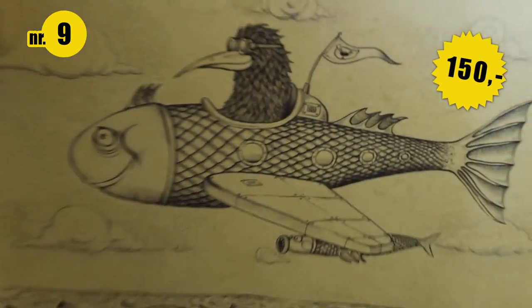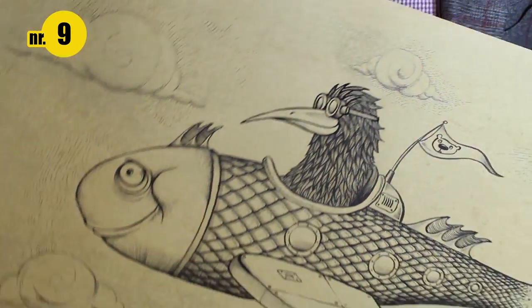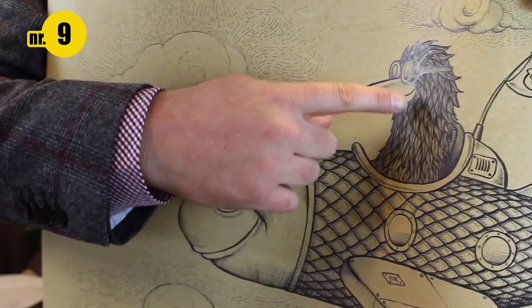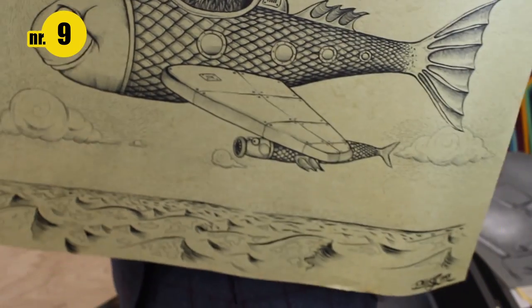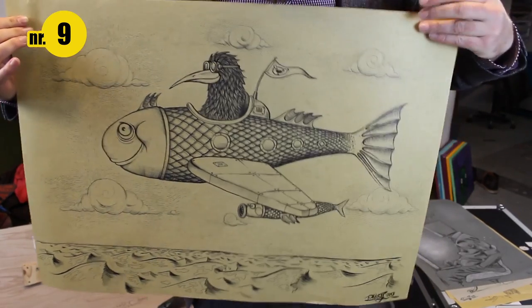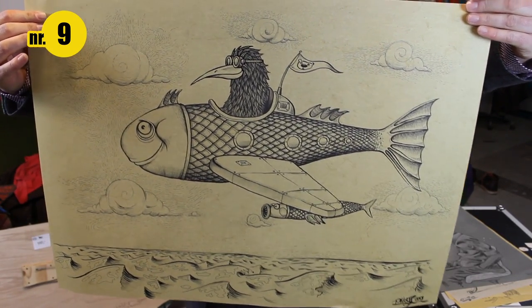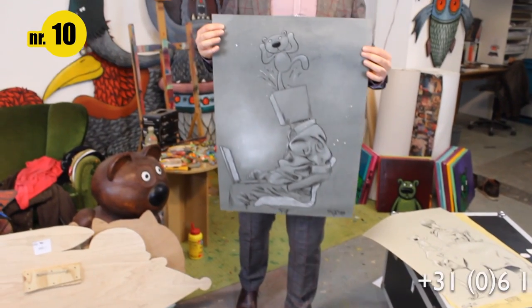And again, there's so much beauty going on. Have you seen the clouds? The clouds, the fish, the bird, which is like riding the fish plane, as you do on a Sunday afternoon. Yes. Number 9, 50 by 70 centimeters. Go get it, motherfuckers.